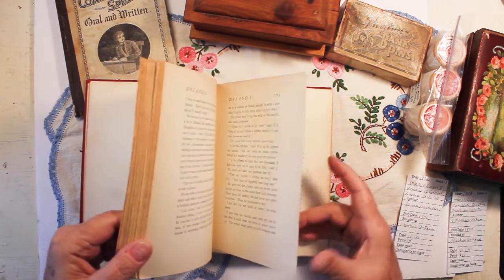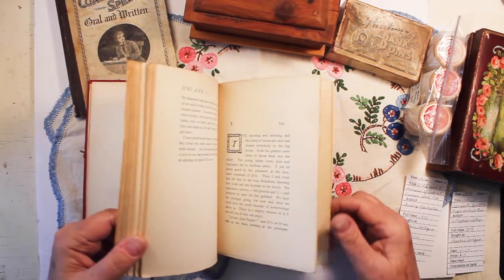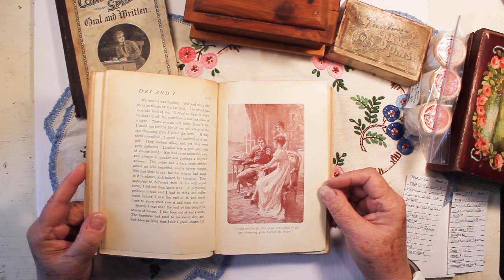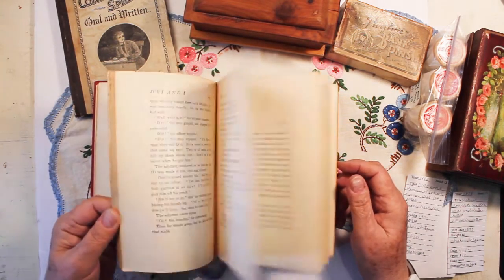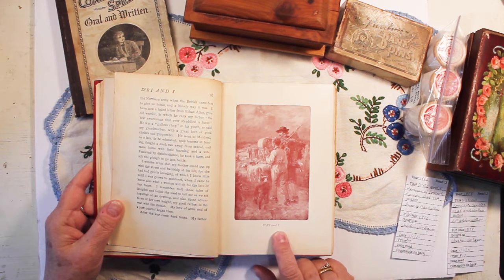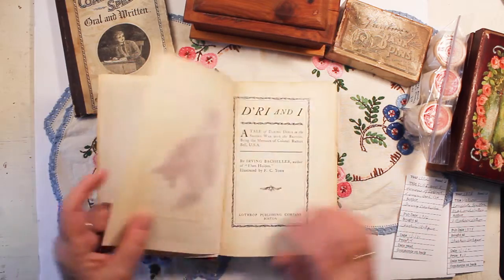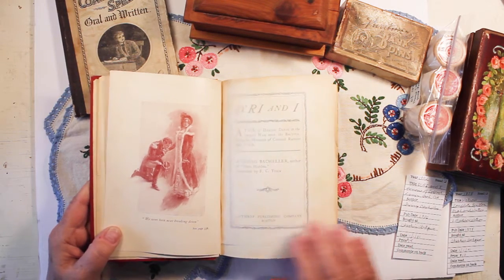This is interesting how they miscut some of these pages on here. It has a few illustrations in it. I could not for the life of me tell which of the two charming girls I loved the better. Dry and I. I'm not sure what that means. It's D'RI, all caps. So I'm not sure what kind of a name that is, but I'll have to read the book to find out. We were both near breaking down. Sounds very dramatic.